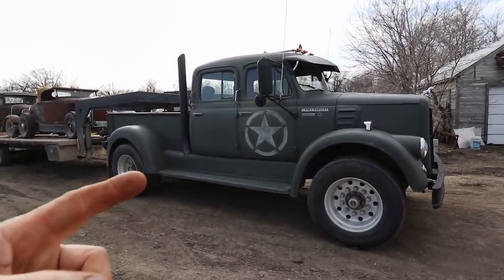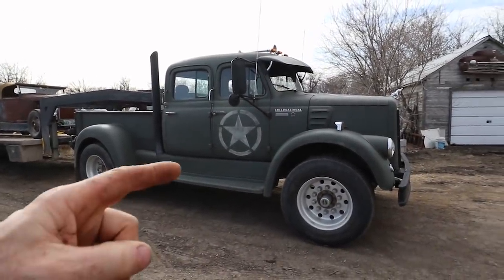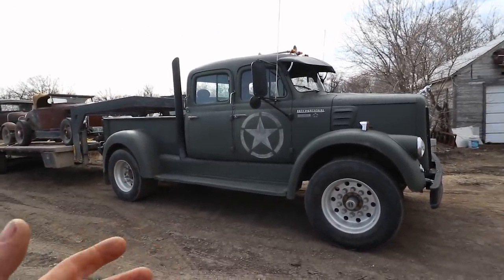I'll pretty much do a time lapse here of everything that was involved to build the thing. So I'm going to compress it as tight as I can, so as not to bore anybody.